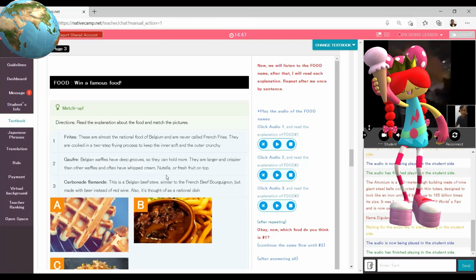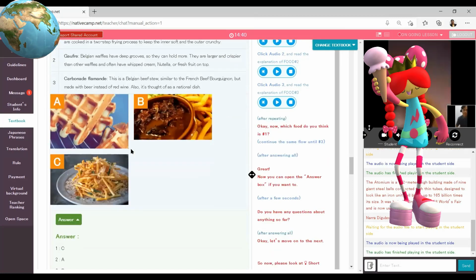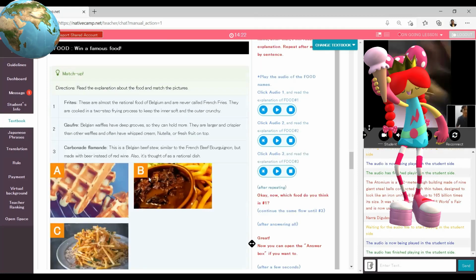Very good. Okay, so now which food do you think is number one? Look at the pictures. Number one is letter C. Very good. That's right. Yes, that is frites. It looks like French fries, right? But they never call it French fries. All right, let's move to number two. Please listen to number two's audio. Here we go.